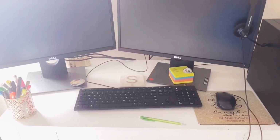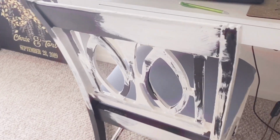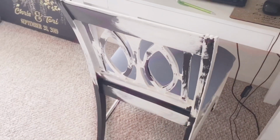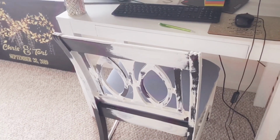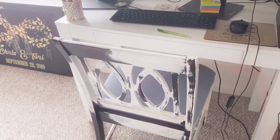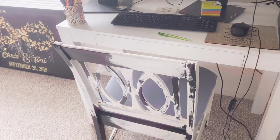Now the chair, we're going to save that for a different day, because I realized that the chair had a stain on it, so the white is actually turning a little brown. So I stopped. I may or may not spray paint it, because honestly, I'm not even really going to use it. I'm going to be buying a nice desk chair anyways. But yes, this is the end result.